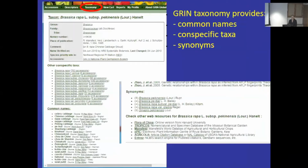One thing I really like is the GRIN taxonomy. That's a really good resource for anybody working with plants. It gives the common names, it gives conspecific taxa, and it gives synonyms. So if you're reading an old paper with a genus and species and you want to see what the current name is, it's a really good way to do that. Or if you're trying to look up a common name. It's a very scholarly set of information, and it's very well curated. So there's a taxonomy link there.